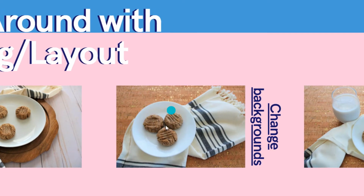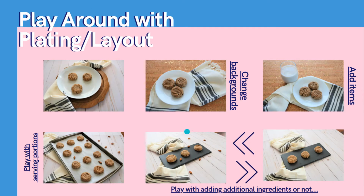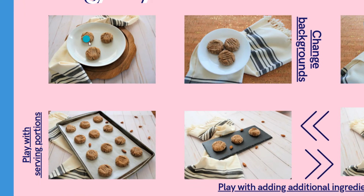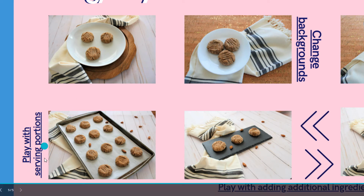But here I was like, okay, that looks okay. Just play around with it. You never know what's gonna pop out and look good to you. I do like this, but I didn't like how this plate was too big, and then I didn't know how many cookies to put. It's a thing. You just gotta play around with both plating and serving portions.